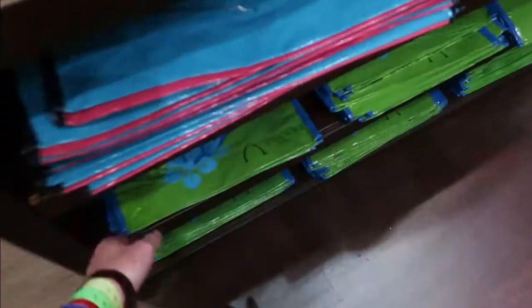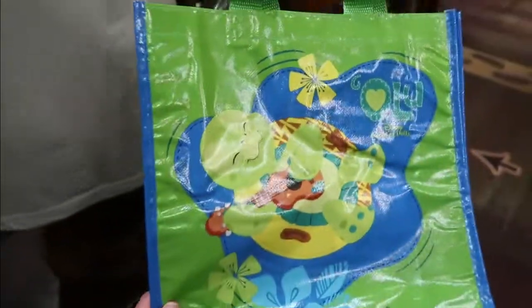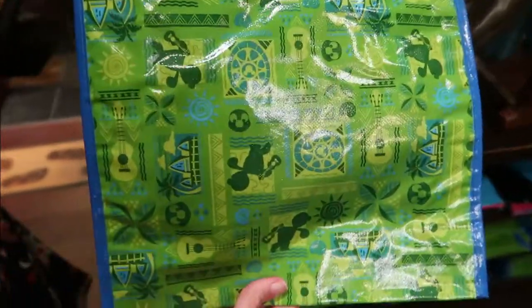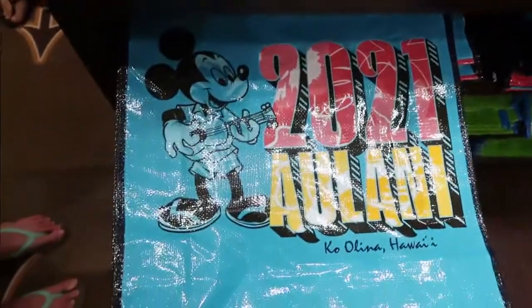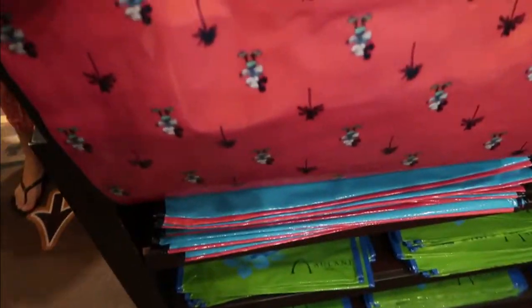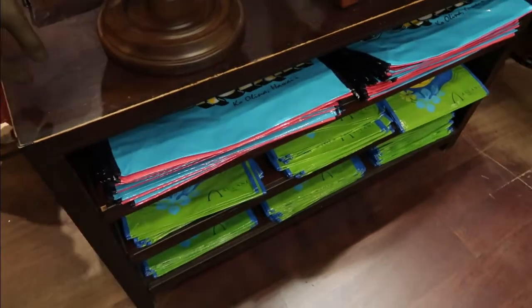Very nice. All right guys, and they have these reusable bags right here. This one's $7. Got Olu on his floaty. Yes, great pool bag even when you're going home. And there's the 2021. What's that?